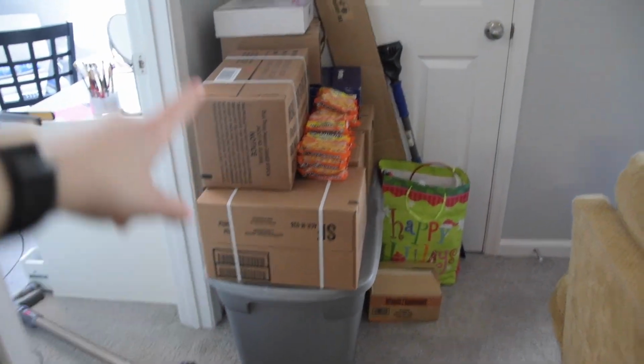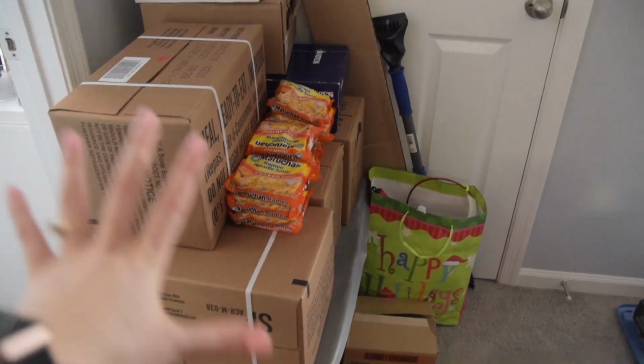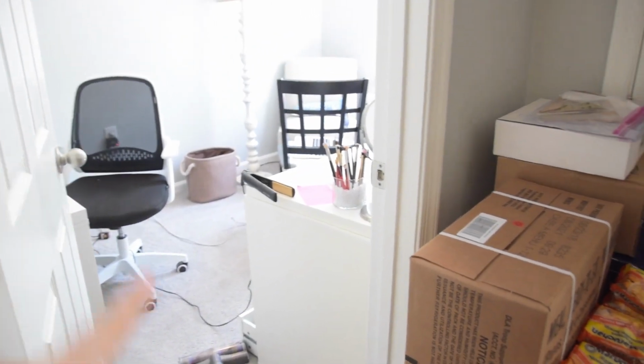The plan though is in a little bit to move this outside. We have a storage shed outside, so we're going to move that there, but right now we just can't, so that's going to sit here for now. I'm going to move to the office to take care of that, and then to the bedroom.